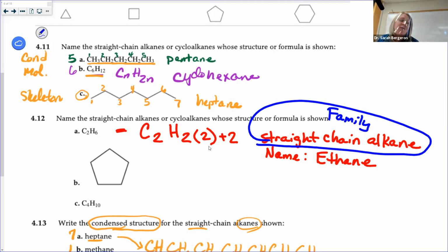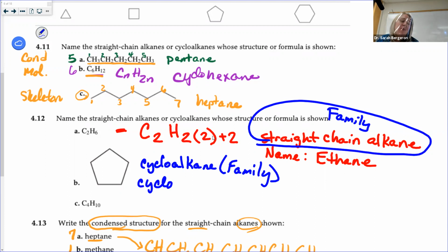Okay, so tell me the family for B. What do you automatically right away see? It's a cyclo. So this is a cyclo, C-Y-C-L-O. Oh, I just keep adding letters. C-L, cyclo. Do we have any double bonds? No, so we must call it an alkane. So it's a cycloalkane. That's the family. Okay, and then what is the name? Cyclo, and it's 1, 2, 3, 4, 5, and 5 is pentane. That is the name.